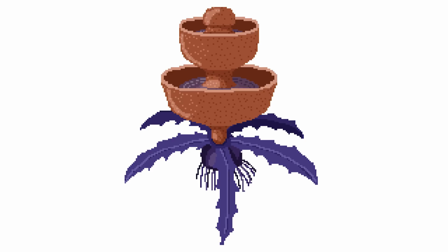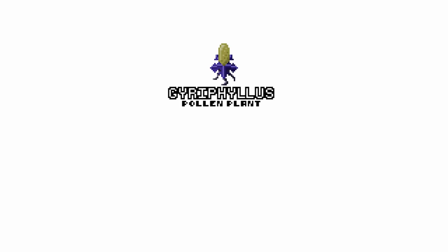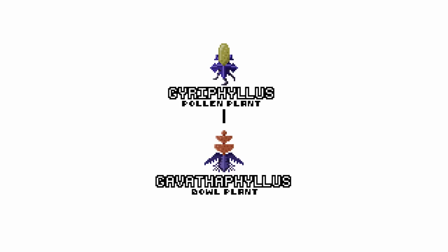It will continue to grow on rotting material, but it may occasionally find itself on sediment. For this reason, its leaves will have lengthened to collect more sunlight during the day. This evolution will not be as common as Gyrophyllus, but it will be larger, with some growing up to 25 centimeters tall and 15 centimeters wide. This plant will be known as Gyrophyllus, or bull plant.